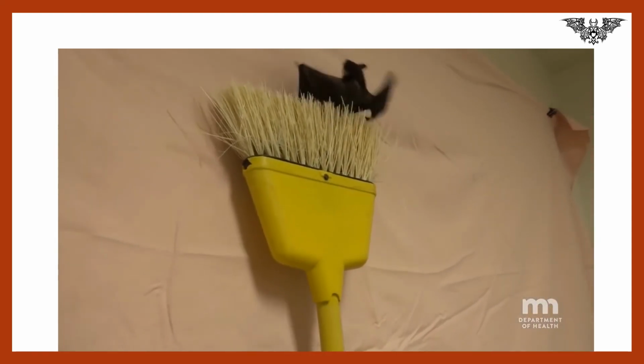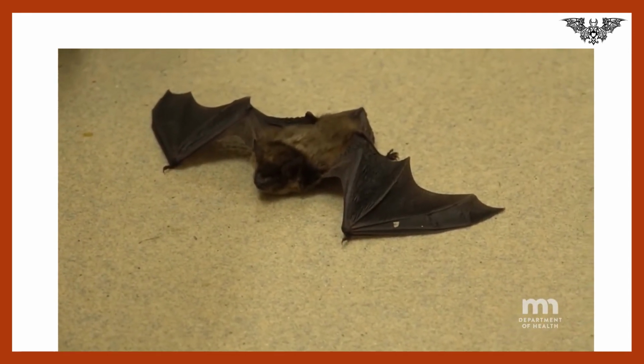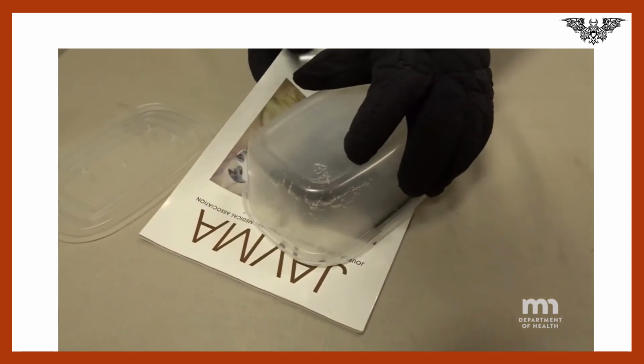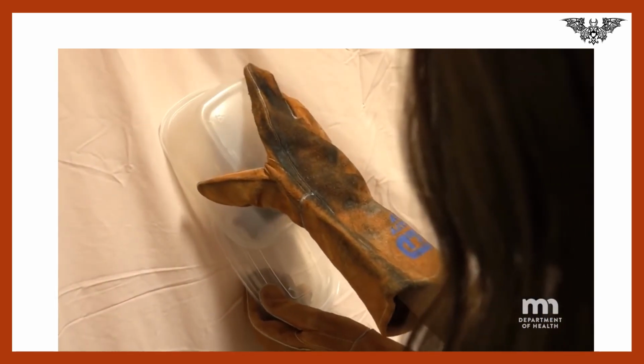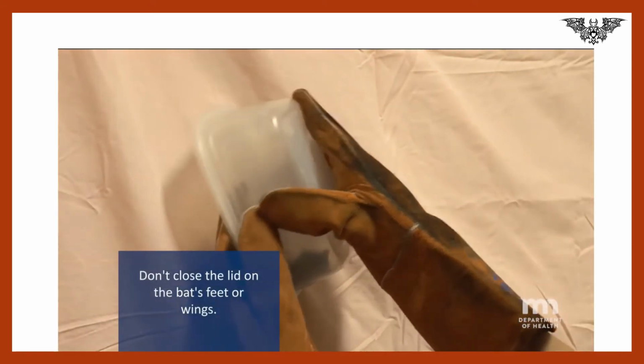If the bat is flying, make sure someone is watching it at all times. Don't try to knock it out of the air or try to catch it while flying. Catching a bat in a way that keeps it alive is best for testing and best for the animal. Once the bat lands on a surface, place the hard-sided container over the bat and slide the lid between the bat and the surface. Make sure the entire bat is in the box before securing the lid.